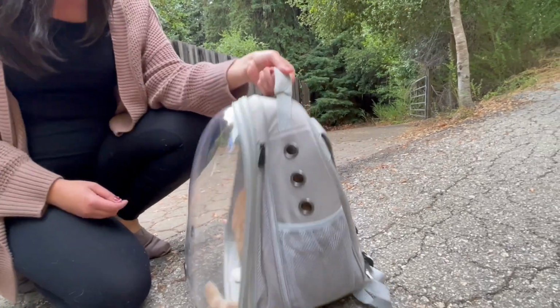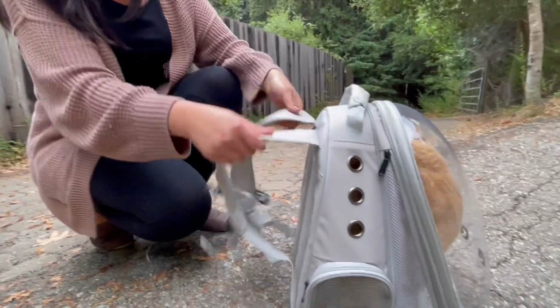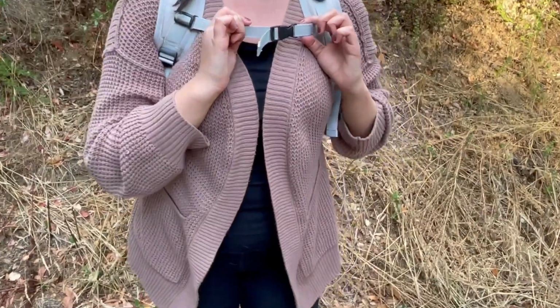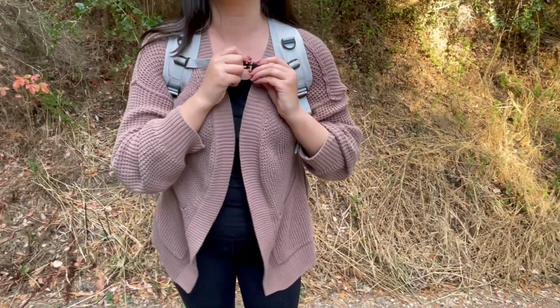It also has these really nice straps, so it's really comfortable because we are carrying a lot of weight on our backs when we have a fat cat in here, and I have a 15-pound cat, so I'm really testing the weight of this backpack. And so it's good for me to have little buckles on the straps. I love everything about this backpack.